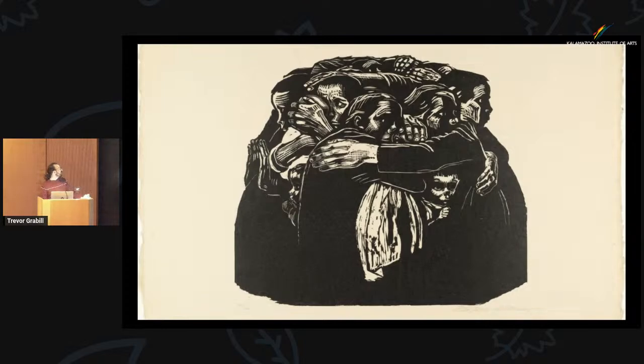So if you look, for example, at the child's face, I have a laser pointer here. I'm going to try this out and see how this works. Oh, that's cool. So if we look at this child's face down here, there's really very few cuts making up that face, and yet it reads so strongly emotional, or especially the hands down here. So I was really inspired by that when working on this body of work.